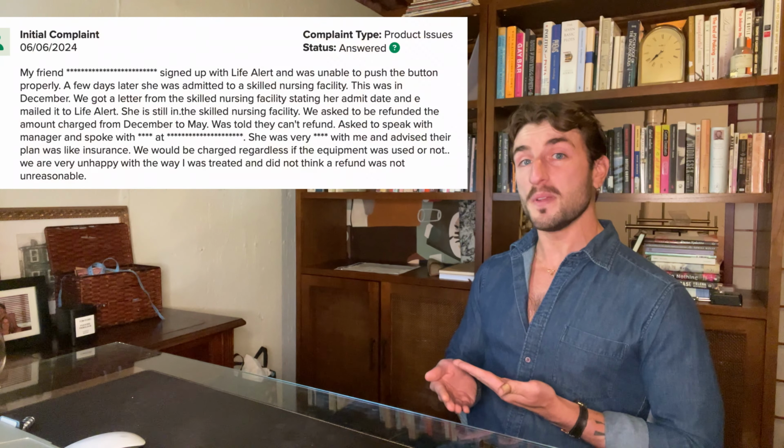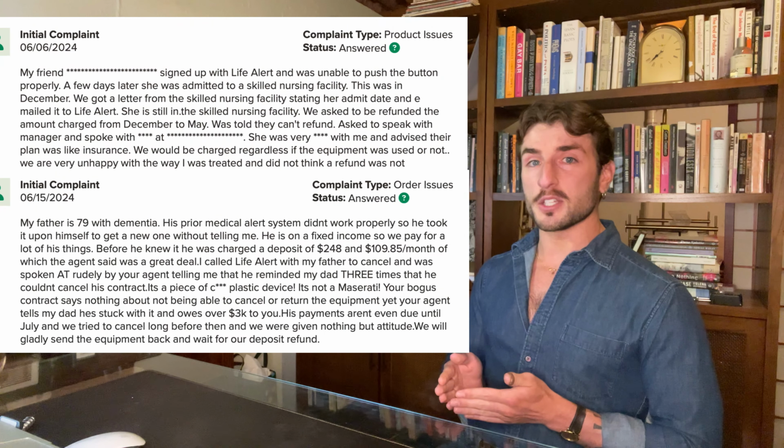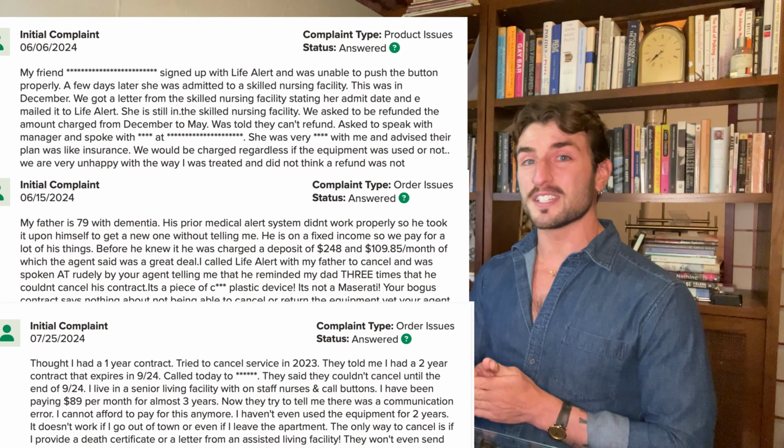And I suspect this because Life Alert appears to adhere very closely to the language of these service agreements. If you look at Life Alert's Better Business Bureau page, you'll find countless complaints from people who struggle to cancel their contracts even after their loved ones passed away. For a company that makes it so difficult to terminate their contracts, I was surprised to find that Life Alert does in fact offer refunds.